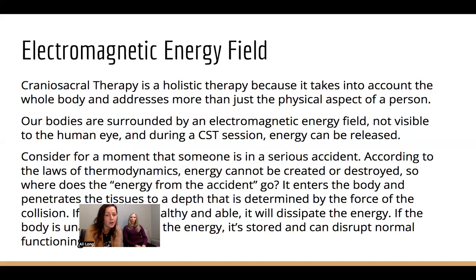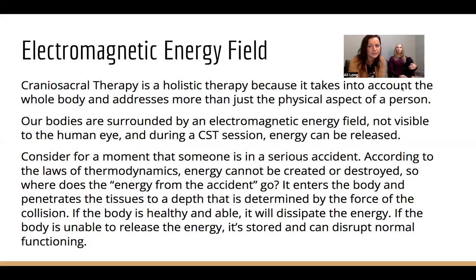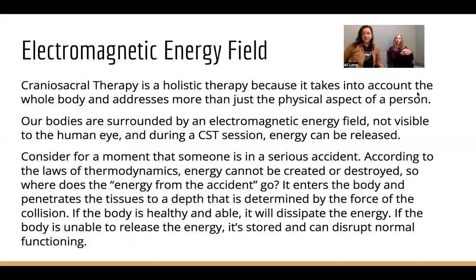Okay, there's this other part, you guys, of craniosacral that's important for you to know. We have something surrounding our bodies called an electromagnetic energy field. And craniosacral therapy is a holistic therapy because it takes into account the entire whole being. It addresses more than just the physical aspect of the person. Our bodies are surrounded by an electromagnetic energy field, not visible to most human eyes. I'm sure there's some people that can see an electromagnetic field, but during a craniosacral session, energy is released.